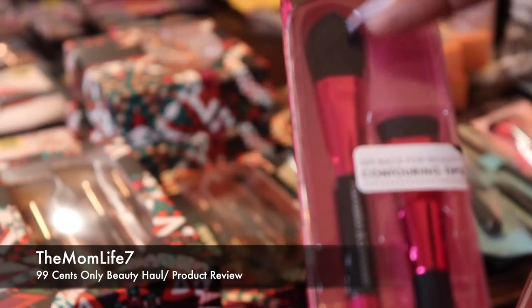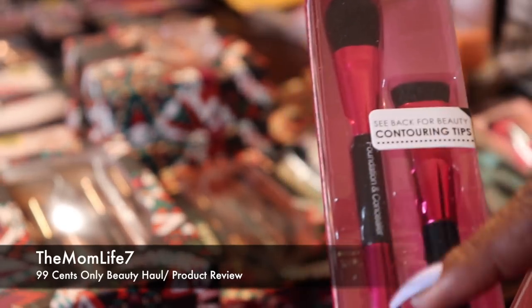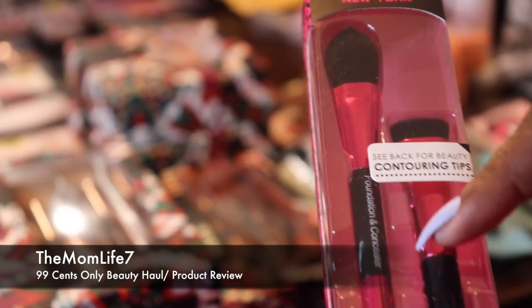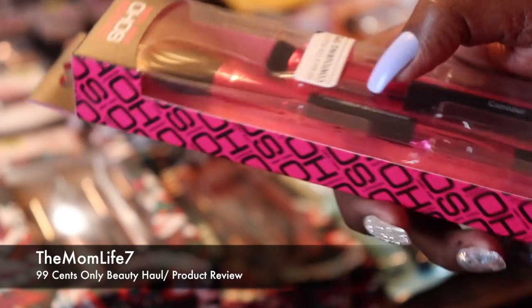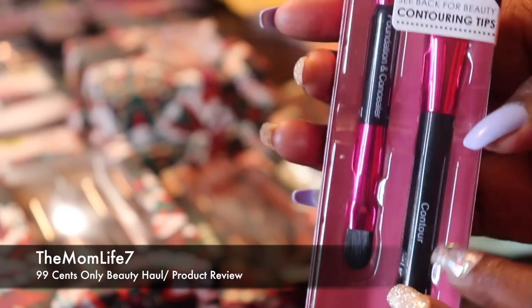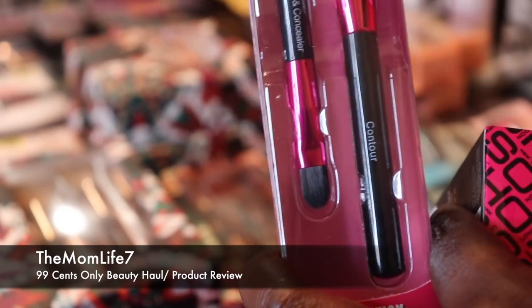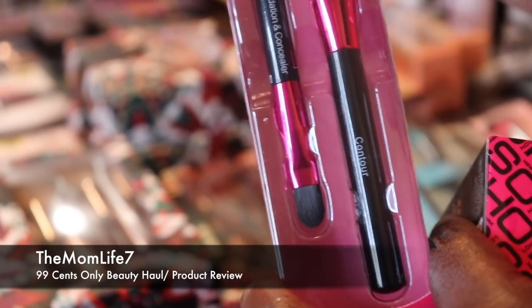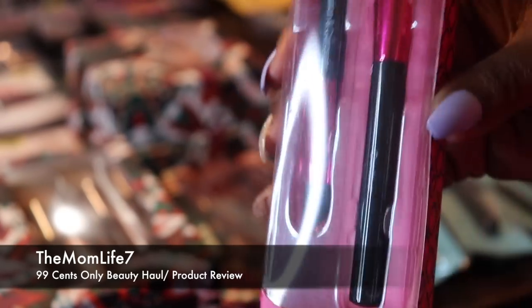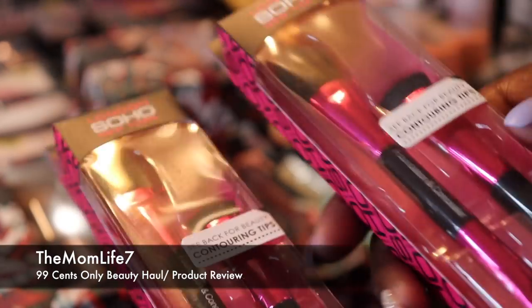Okay, and this is a gorgeous black on it. This pink, I don't know, it's like a metallic hot pink. I don't know how to really call it. So this one is foundation and concealer, and this one is contour. My daughter said you can use it for whatever works best for you. You don't have to use it for what is intended, what they say the purpose is. Just use it for what works.